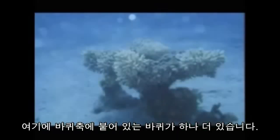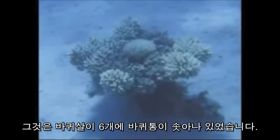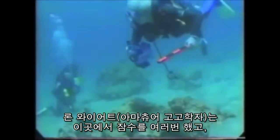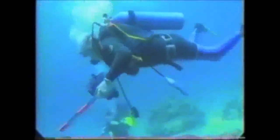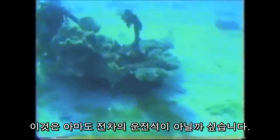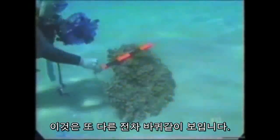Here we see another wheel suspended on its axle, standing at attention. It has six spokes and a raised center hub. Ron Wyatt made many dives here and located many artifacts. This could have once been a chariot cab. This appears to be another round chariot wheel.